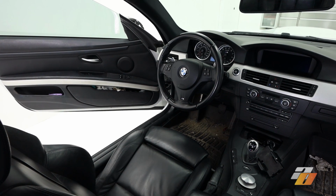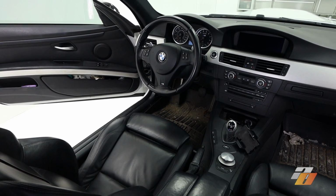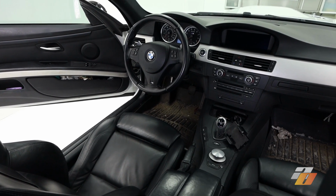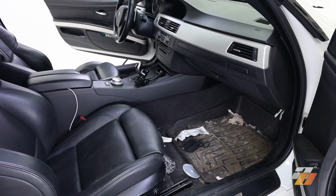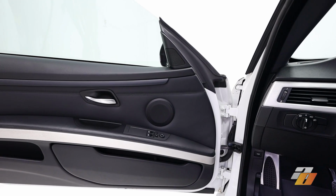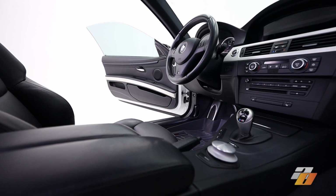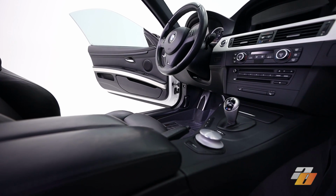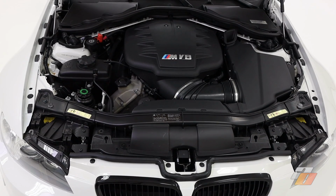The interior is staggering. When the car first came in, once again, the interior didn't look to be in great shape. Obviously, it needed a little bit of love, but on the main parts there weren't damages. It went through regular maintenance, and now the car's sitting here. The engine bay looks phenomenal.